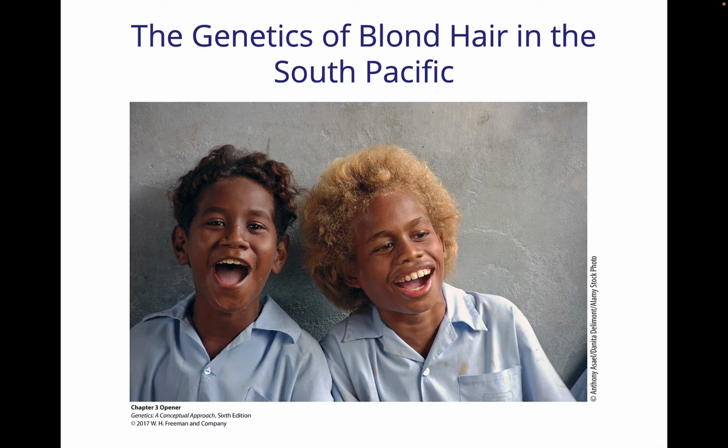So this diagram right here is a picture of two children from the Solomon Islands, which were first inhabited about 30,000 years ago, when the Neanderthals were still in northern Europe. What's interesting is that in the Solomon Islands, most of the people there have dark or more melanated skin, but about 5 to 10% have blonde hair, which is the highest frequency of blonde hair outside of Europe. So you may be wondering, how did the Solomon Islanders get their blonde hair?